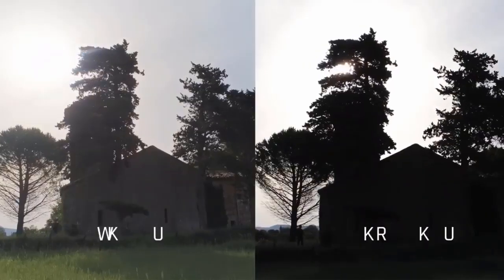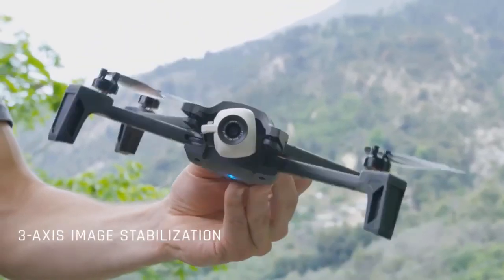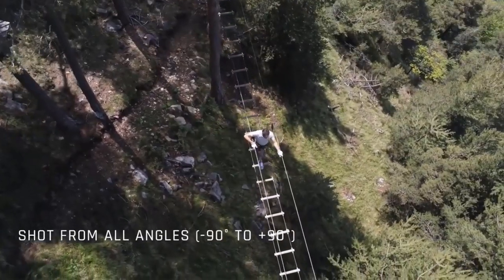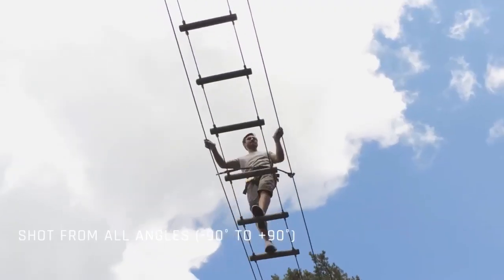Anafi is the only drone on the market able to do this. It's a camera capable of taking unique photos and videos that just aren't possible with any other drone in the same category. The camera tilts from minus 90 to plus 90 degrees vertically and takes shots from all angles.